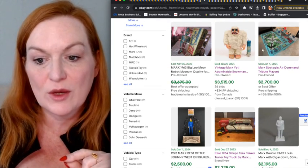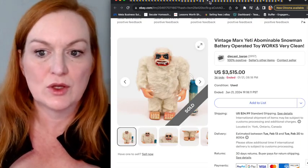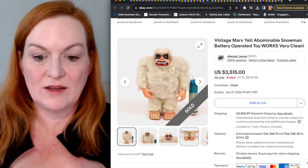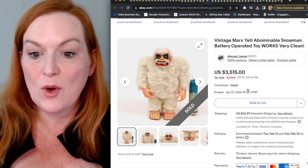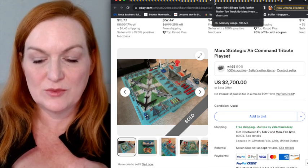So here's this Air Command play set. There's some other places, but also this tanker truck. I pulled some up. Let's look. Abominable Snowman, very early remote control toy, over $3,000. Then here's this play set.